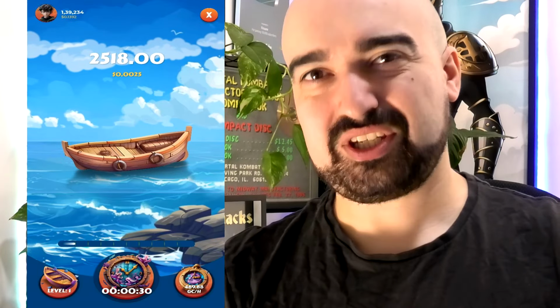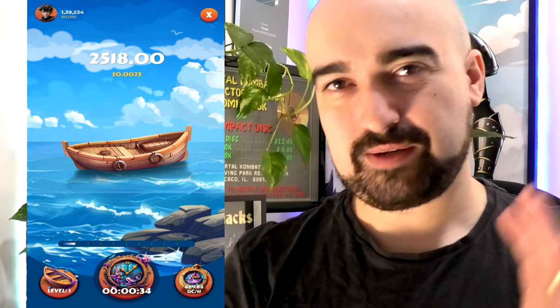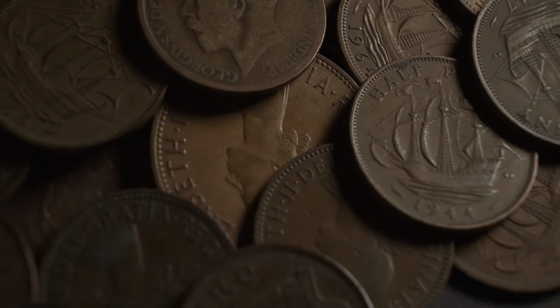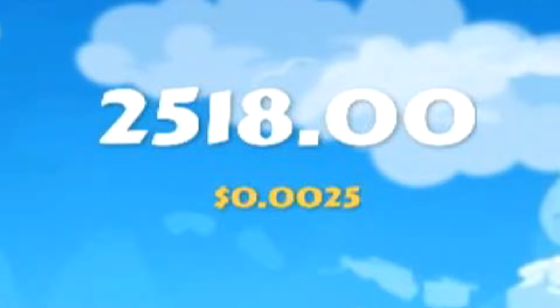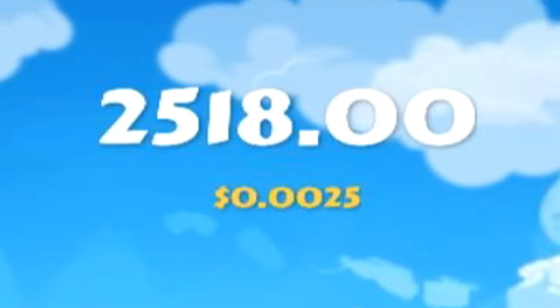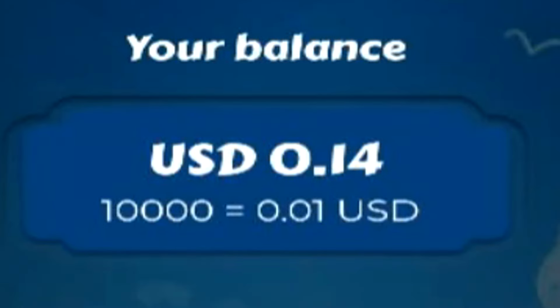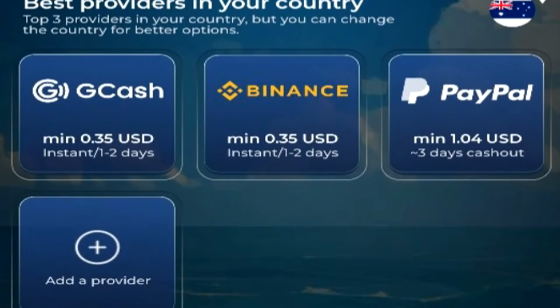So the way that every single one of these little applications works is that in the background, advertisements are actually playing and the developer is giving you a tiny percentage of the revenue they get. As you can see, while I've been talking, I just earned 0.0025 of a cent, everyone, which converts into 2,500 or so of the coins. Every single one of these applications has the exact same cash out system, with 10,000 of the coins converting into 1 cent USD.